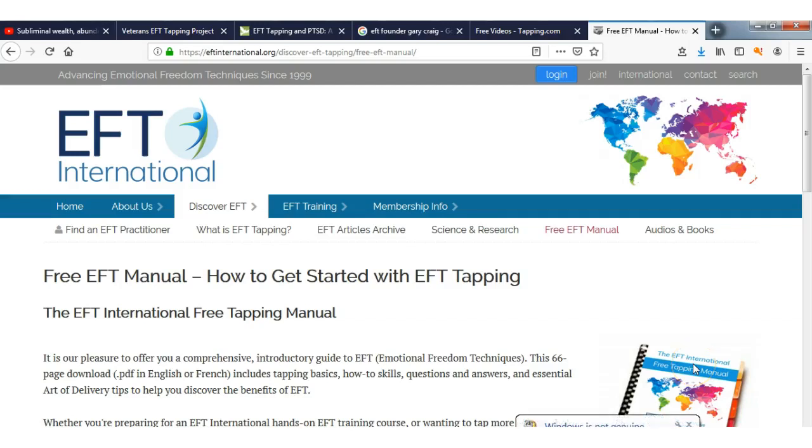Hey guys, so I wanted to introduce you to a therapy technique known as EFT, which stands for Emotional Freedom Technique. What you do is tap on various points on your body. It's sort of a combination of acupuncture, with the needles, and a pressure point type thing. Very successful, pretty much with anything.